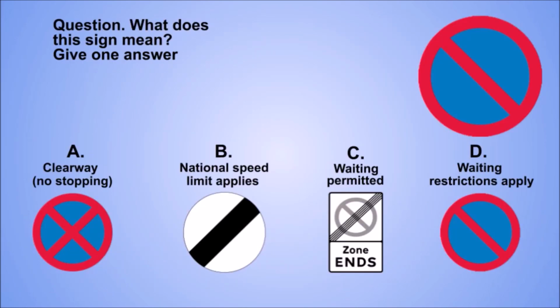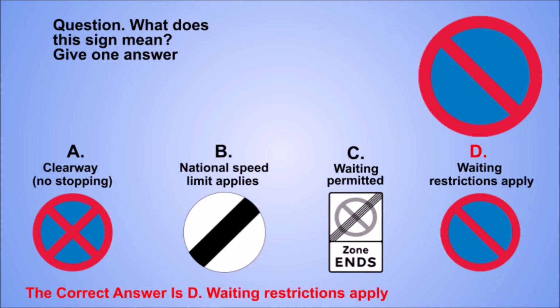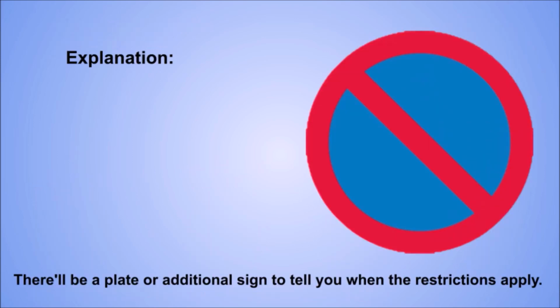Question: what does this sign mean? Give one answer. A. Clear way, no stopping. B. National speed limit applies. C. Waiting permitted. D. Waiting restrictions apply. The correct answer is D. Waiting restrictions apply. Explanation: there'll be a plate or additional sign to tell you when the restrictions apply.